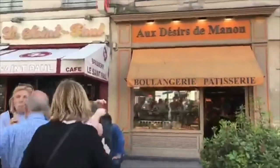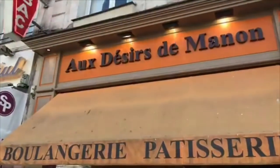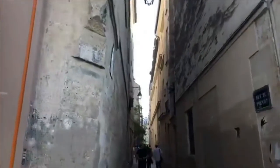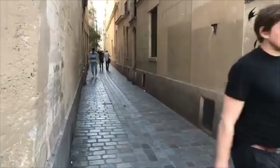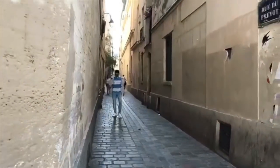We've got some good food meditation to partake in here. So this is just one of the great bakeries around here, Au Désir de Manon. It's right next to this beautiful medieval street here that I walked us down during the Cherry Blossoms tour. It's called the Rue De Creville, as you can see. Classic example of medieval Paris that was untouched by Mr. Haussmann and Napoleon III as emperor. And so this bakery's always got some fun stuff.